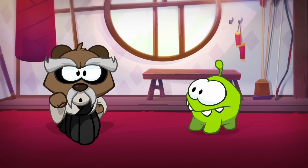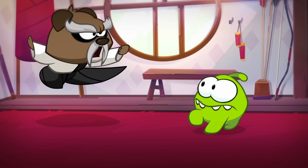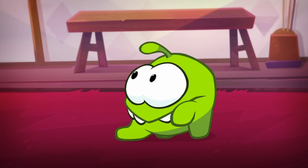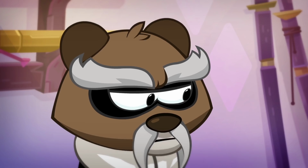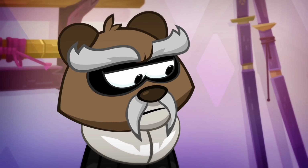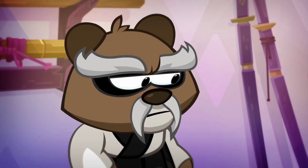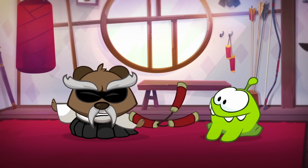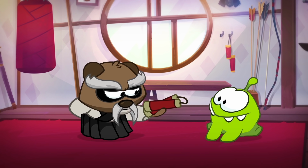This is Om Nom's dojo master. He's going to teach him martial arts. He is an expert at karate. Om Nom loves karate. Come on, Om Nom, have a go. You can do it. Ooh. Well, good try anyway. Let's try this. Chops! Wow, that's amazing!